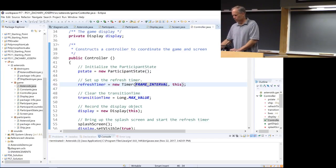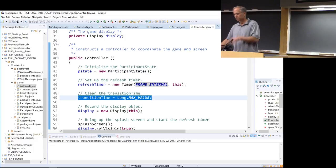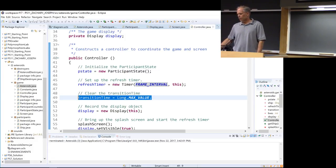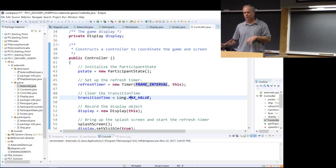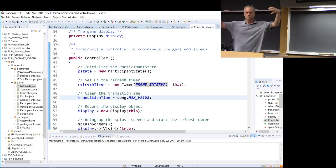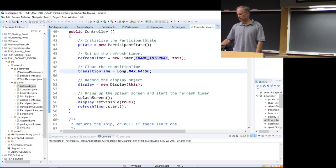Now, this also causes confusion, is transition time. So sometimes, let's say a level ends. You've killed all the asteroids. The game doesn't immediately switch you to the next level. It waits maybe a second or 2 seconds before it makes that switch. And the way this is designed to work is transition time contains the time at which the next transition could occur. So initially, transition time is infinite, essentially. You'll see code down below that sets it to something smaller, and then when we reach that point, that's when a transition happens. So it's when the next significant change in the gameplay happens, at the next transition time.